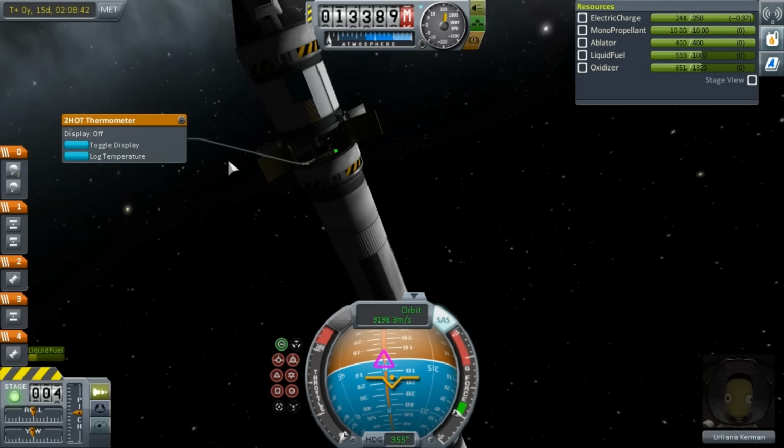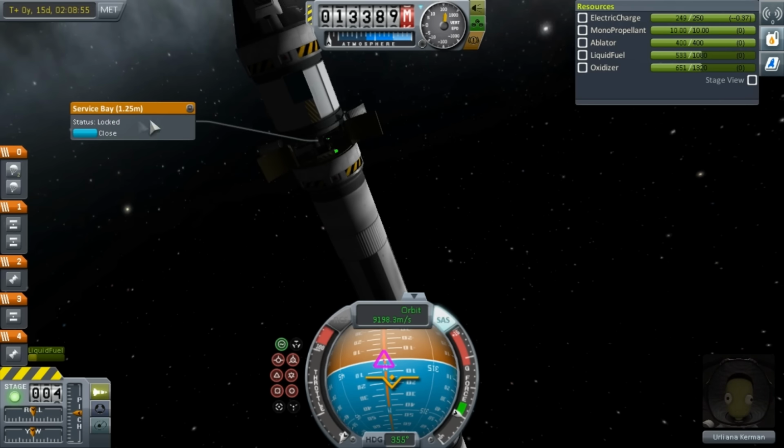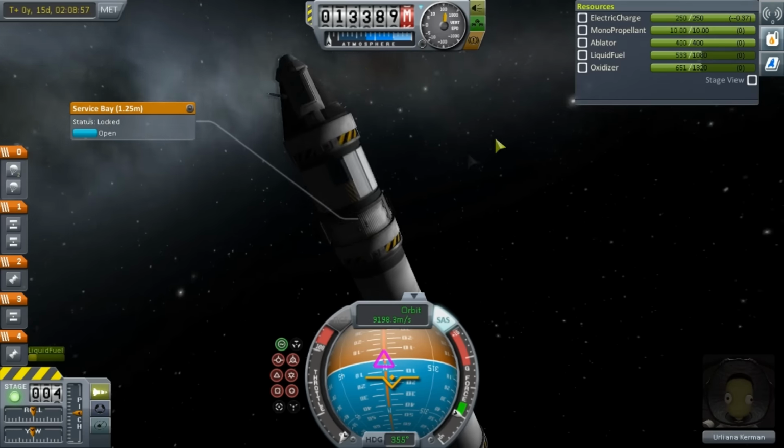And finally, the thermometer. Let's go ahead and log this temperature. Measuring the temperature of space appears to be quite impossible, as there is no matter around to be either hot or cold, except the spacecraft and the thermometer itself. I feel like I've seen this one before. Go ahead and keep that, and that's basically all the science we can do.